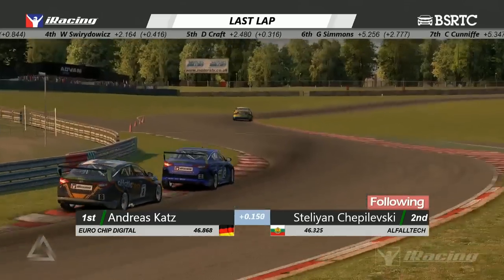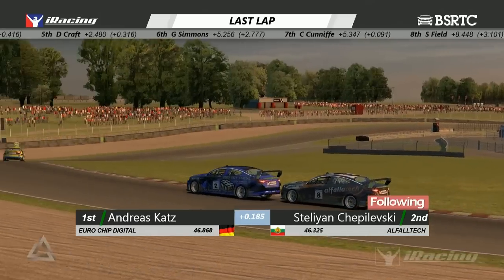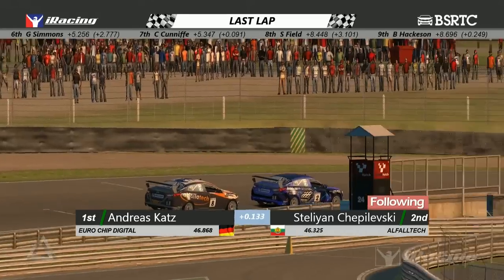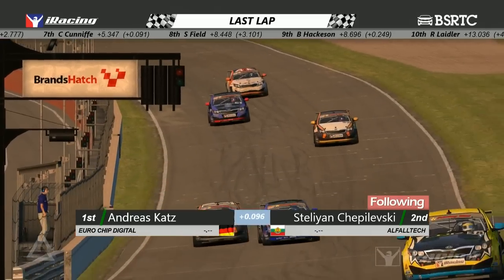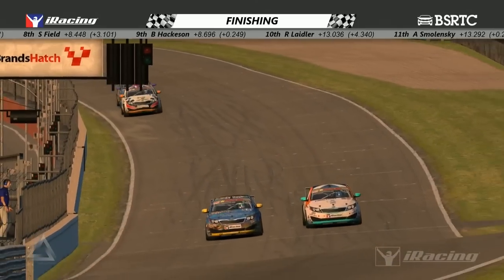There's Chepelevsky trying everything. Is he going to try the old Matt Neal bump and run style into the Clearways? I think he's quite gentlemanly about it, and he gets to drive out of the corner. Are we going to see a photo finish again? I don't think we've got the time. And Andreas Katz takes the victory here at Brands Hatch in the first round of the evening. And that was a hard-fought one.